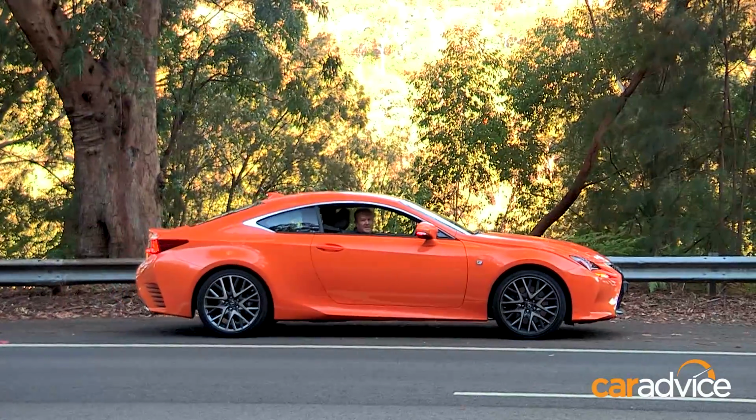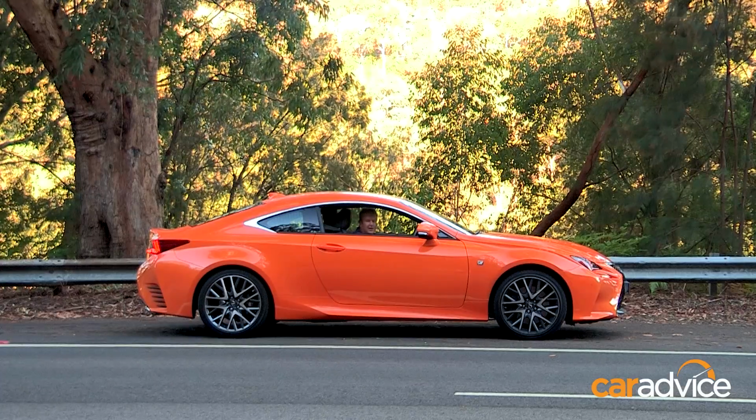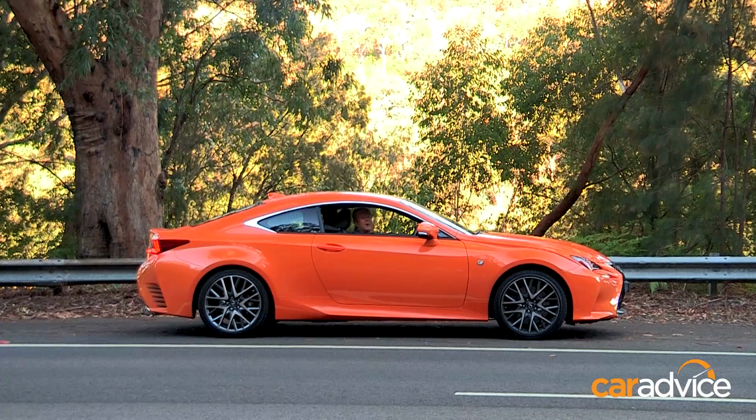You can buy a Lexus RC350 F-Sport anywhere from $10,000 to $30,000 less than any of its two-door rivals, and that is a tempting proposition by any measure.